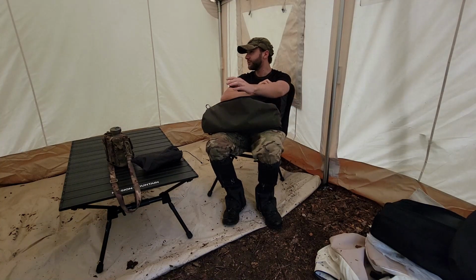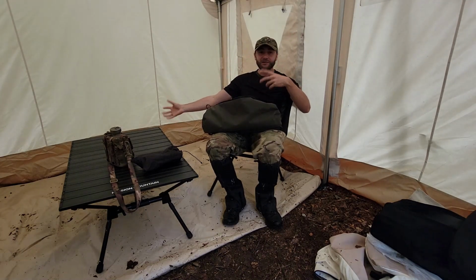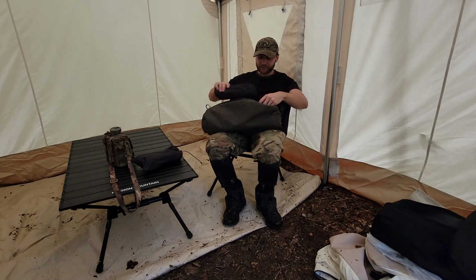But with this, taking advantage of a wall tent and all this headspace, there's no reason to bring in a small low lying cot. Plus, once we start to get more gear in here for an extended period of time, it's nice having that undercot storage.